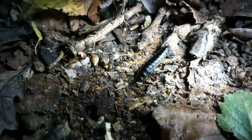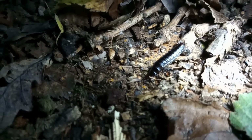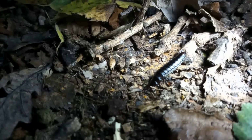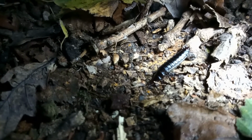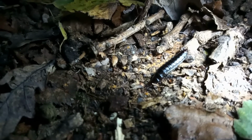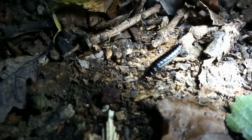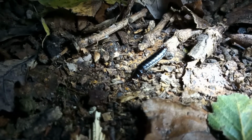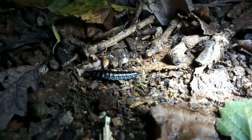But the larva of the violet ground beetle, or the two violet ground beetles that there are in Sherwood, are enormous and considerably bigger than this. But this is big enough. Say Pterostichus niger, the most likely, but it could also be Pterostichus madidus, which is another common and large ground beetle found at Sherwood. And off it goes, looking for a bit of supper.